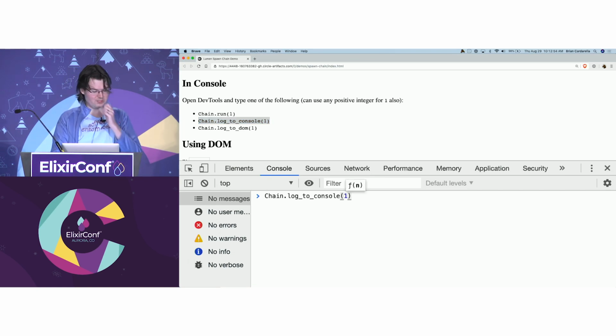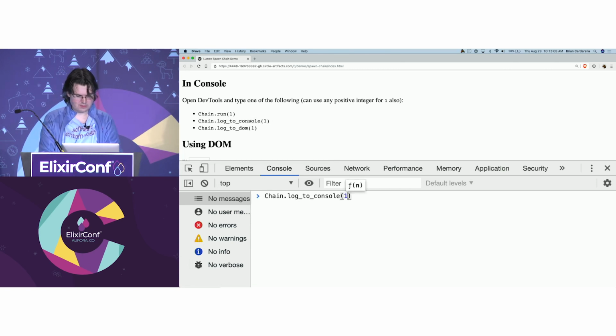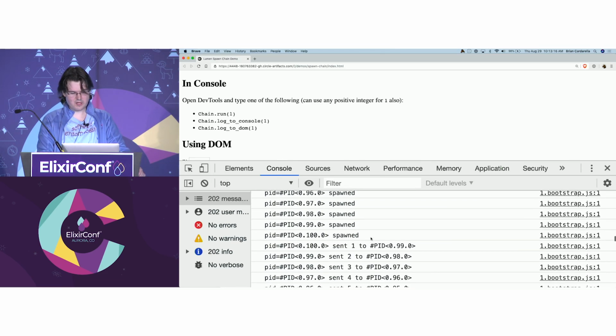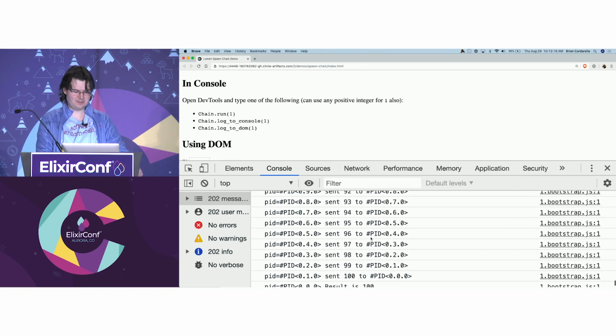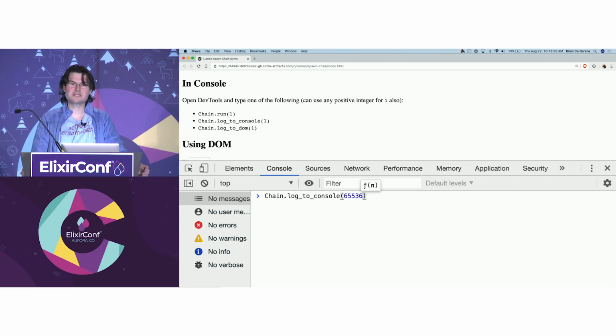Let's do the same thing when we're going to log to the console. So here, it's printing the PID of the thing that's doing the work. It's showing the value getting sent and the result coming back. But that's just one. So let's do the big ones. So there you can see all of them are spawned, they're waiting, and then they all collapse back down. I mean, we can go, pretty nuts. 65,536. So this is 64K.